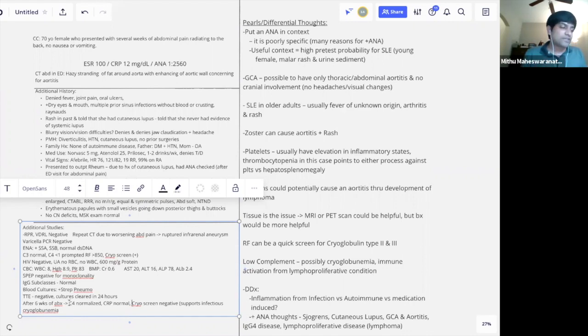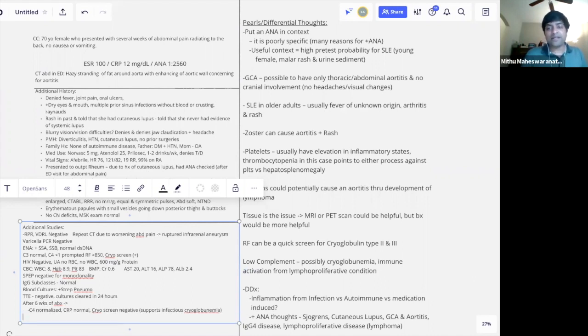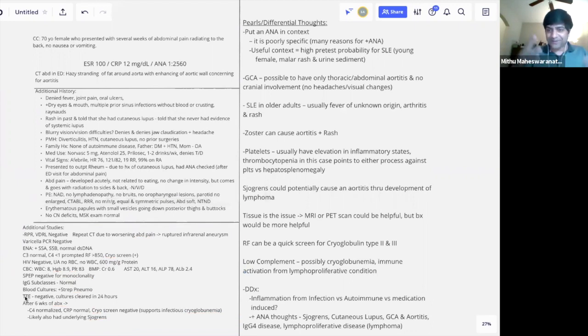But it was a really interesting case because Dr. Gaffo mentioned these Sjogren's patients can have associated cryoglobulins, but in her case, we really thought, and the laboratory evidence supported, that this was an infectious cryoglobulinemic aortitis. And so that was definitely a roller coaster of trying to figure out what she had. Very interesting.